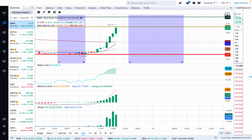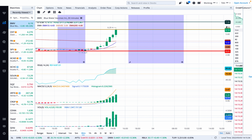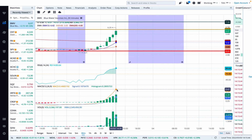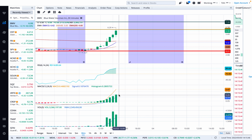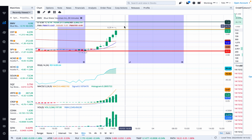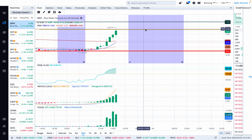There are two resistances I have here. I have one at 6.29 and the other one is 7.33. If it does happen to cross this by the time you see this video and it's above, let's say, 6.50 or something, and you still have RSI above 70, MACD above the signal line, and histogram around 0.27, and it's about $6.53, potentially it could reach that $7.33.